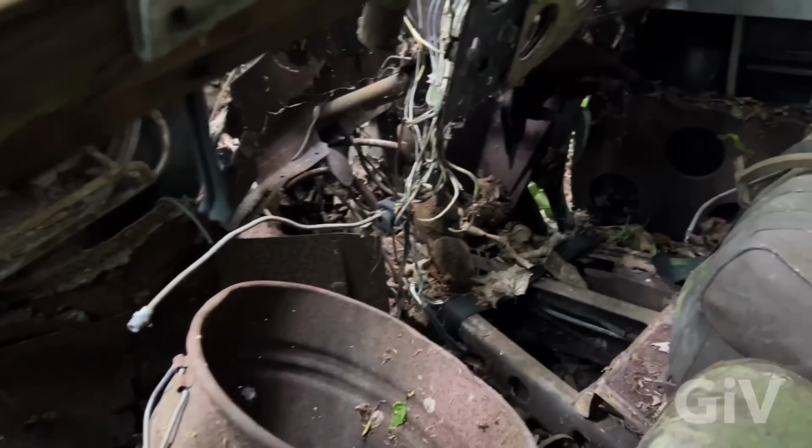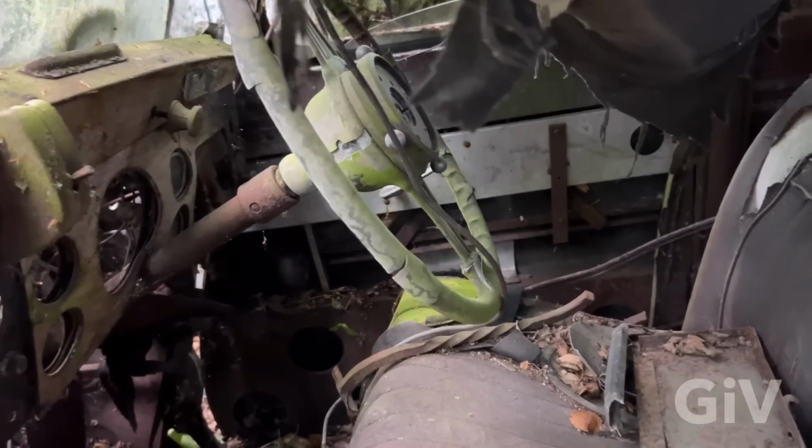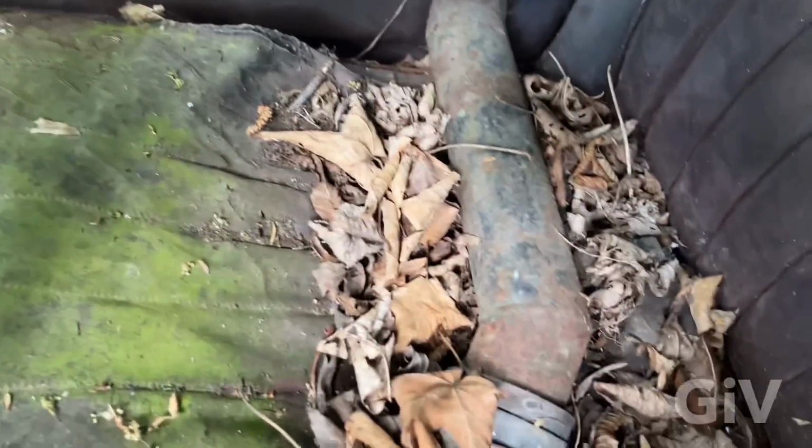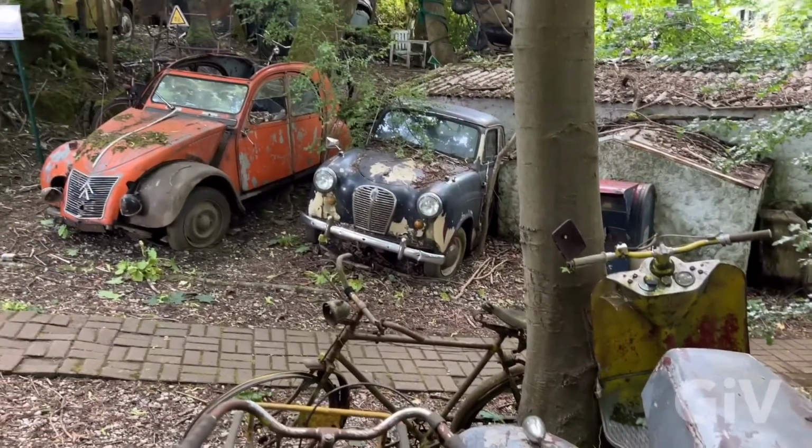I don't know why I have to think about the Titanic when I'm here. Here you can see how nature takes everything back if you leave it alone.